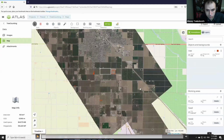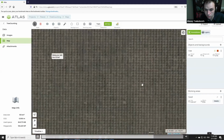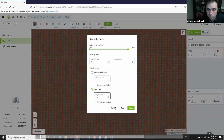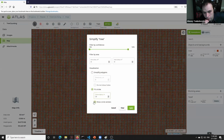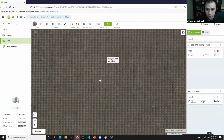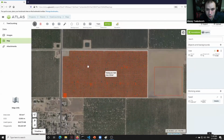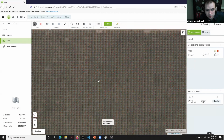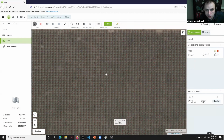Sorry, it seems like I just jumped to the next slide. Let me show you again. But then we can apply our post-processing algorithms that help to identify each individual tree. And I hope you can see these red dots. So now this data can be used for counting, because we get a more or less accurate model for this field, and we can more or less estimate the number of trees on this field.